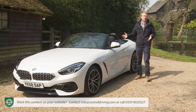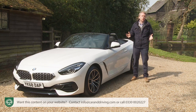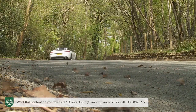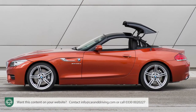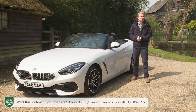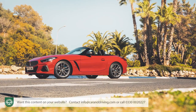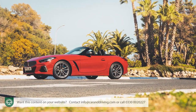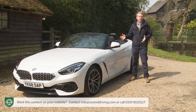This time, though, with this G29 series model, there are grounds for believing that this Z4 could actually give us the really serious driver's experience its predecessors struggled to deliver. It's grippier, has a lower centre of gravity, a considerably wider track, and because the previous model's heavy old metal folding roof has been dumped this time round, there's also the promise of perfect 50-50 weight distribution. There's still no full M version, but the range is topped off by a potent 340 horsepower M40i. Most buyers, though, are going to opt for the entry-level 197 horsepower S-Drive 20i variant that we're trying here. Let's put this Mark III model Z4 to the test.